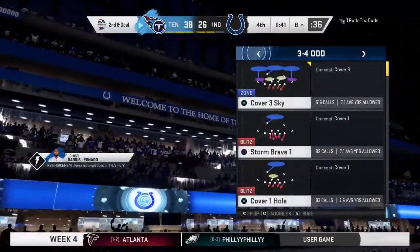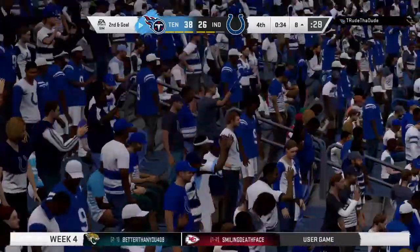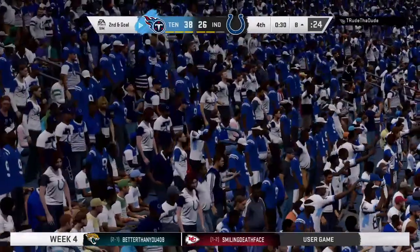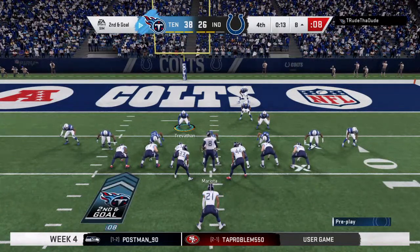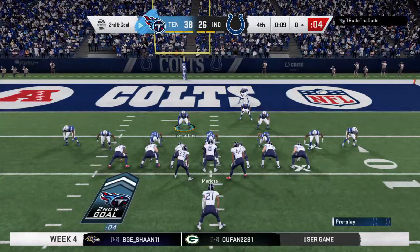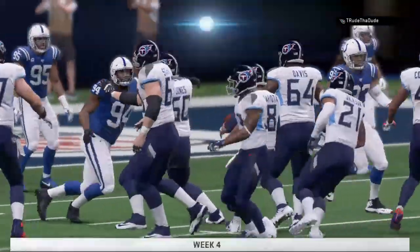It's a loss of 1. Brings up 2nd and goal at the Colts' 8-yard line. The defense can stop it twice more as they take a knee here.